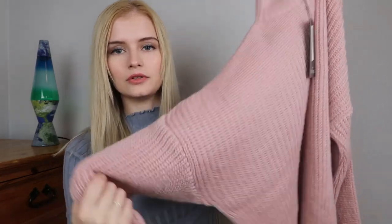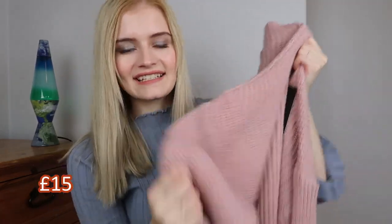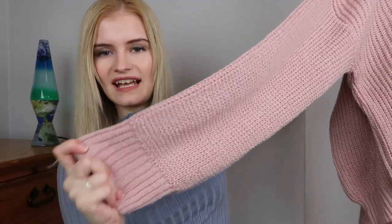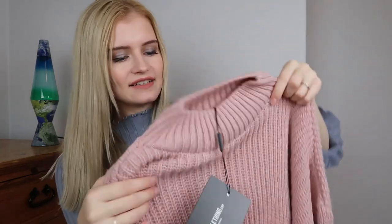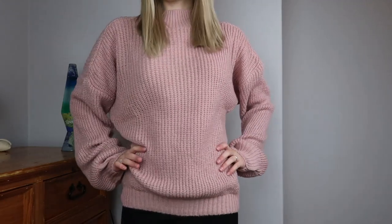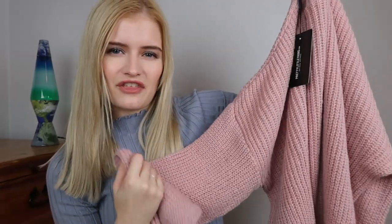So the next thing that I picked up was this really nice balloon pink jumper. This is a very warm woolly knit, and I really like that. It has really wide sleeves, and they are cinched in a little bit at the ends. It reminds me of a jumper I once purchased from New Look. It has that same kind of knit, and that one lasted years. So I'm really happy. I don't have a jumper in my wardrobe this kind of pink colour. I have a similar one, but it's more of a thinner jumper.